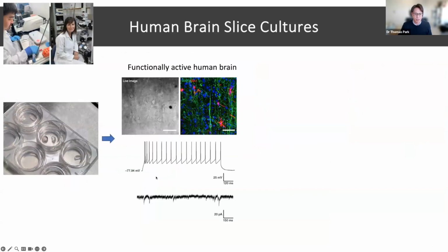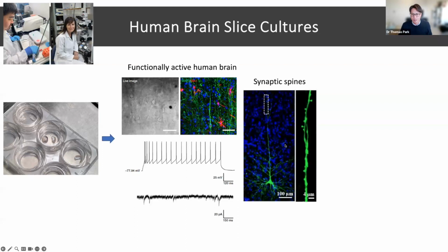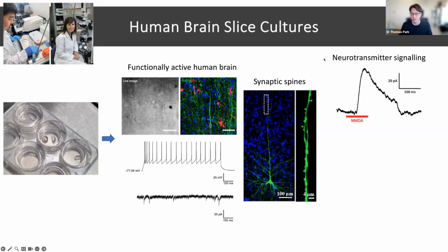as you can see here, they also fire action potentials, and they can talk to each other, so they're still alive. You can see all the spines, beautiful neurons here with their connections with other neurons, and this is how they communicate with each other. We can give them a neurotransmitter-like signaling. So this is how our brains actually connect with each other or talk to each other, is through neurochemicals. And we can mimic that here in the dish.